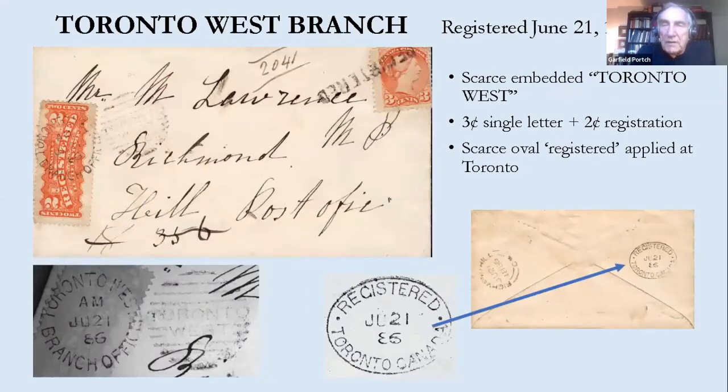Another registered letter out of the Toronto West branch, just illustrating a different type of transit mark. Rather than putting the registered on the front, they show that it transited through the Toronto Post Office, through the registration depot, and again followed the same process as the letter with the octagon. And as you can see, this letter also has the Toronto West duplex, kind of blown up here a little bit. Darren, question?